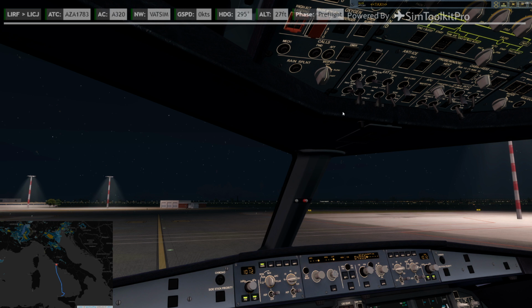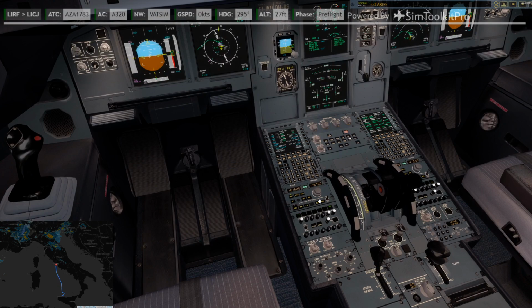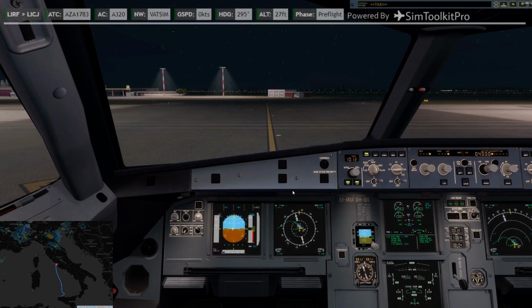Fiumicino ground, Alitalia 1783, stand 202, ready to taxi. Alitalia 1783, taxi hold in position Bravo Bravo, runway 25 via Echo Bravo, November Golf, November and Bravo. Holding point Bravo Bravo, runway 25 via Echo Bravo, November Golf, November and Bravo, Alitalia 1783. Iguana 746, behind the Alitalia Airbus A320.